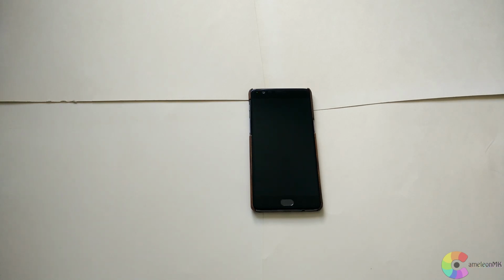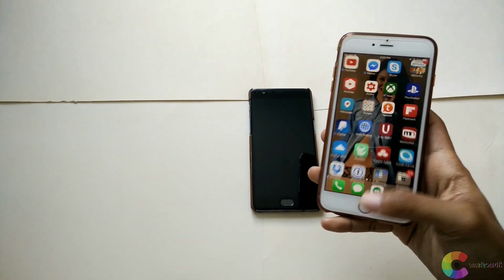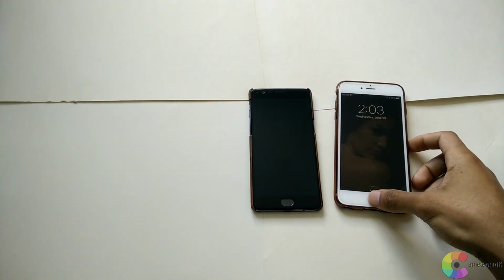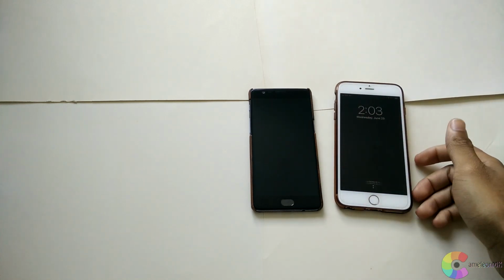So I don't know if it's just me with these personal fingerprint scanner problems, or maybe you guys can try it for yourselves if you have the phone, and you can let me know in the comments if you have them too. But I don't have that problem with my 6S Plus. In my hand, perfect. Laying down flat, perfect. So I don't know if it's just me, but let's move on to another problem with the fingerprint scanner.